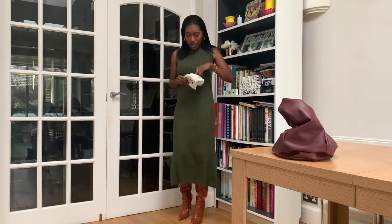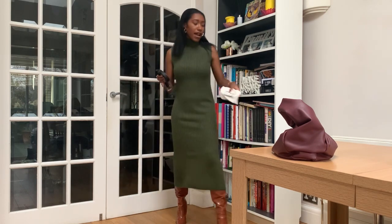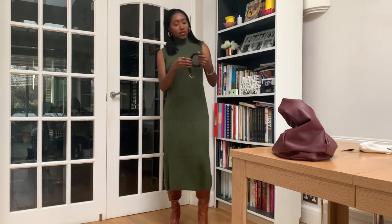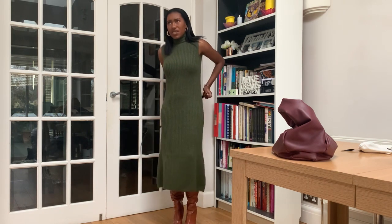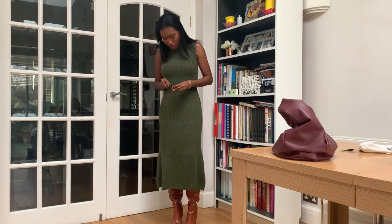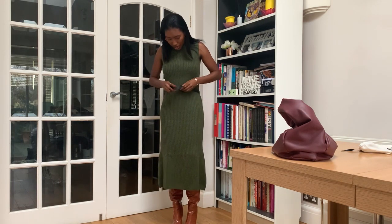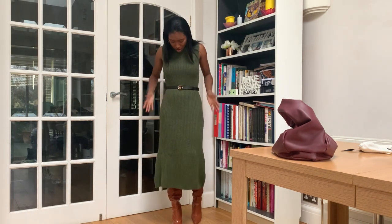So you can wear absolutely any belt with this. I would stick to black and brown belts. I'd preferably prefer a thin belt, but a thicker belt will do. This is just the classic Gucci belt. Do you know what I mean? It just adds that extra oomph to the outfit.